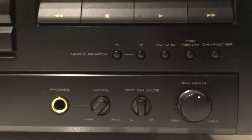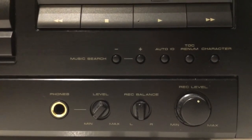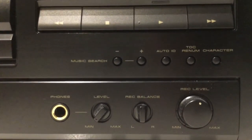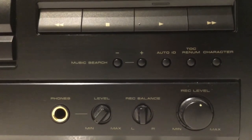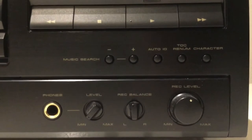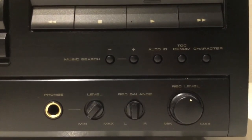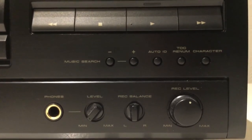We've also got the record balance left and right. That's simply, as it says, pretty simple. It's left and right channel bias on the recording, and a record level, which again is pretty self-explanatory. It affects the recording level.